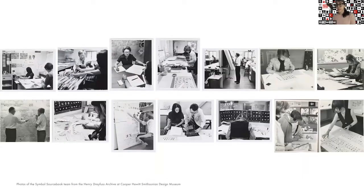Behind all good designers are more good designers. Here is the team at work: Paul Clifton, Catherine Bray, George Ball, Pamela Holliday, Jeanette McFarland, Doris Marks, Henry Dreyfuss. Slide 10, please.